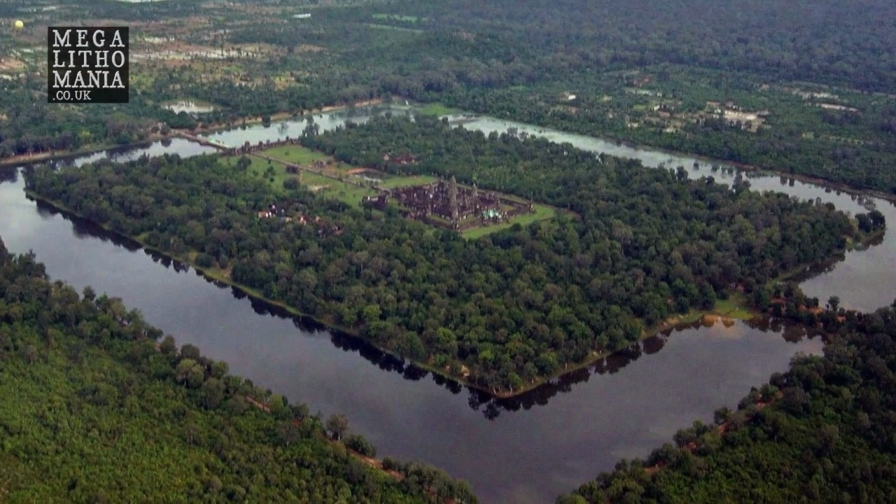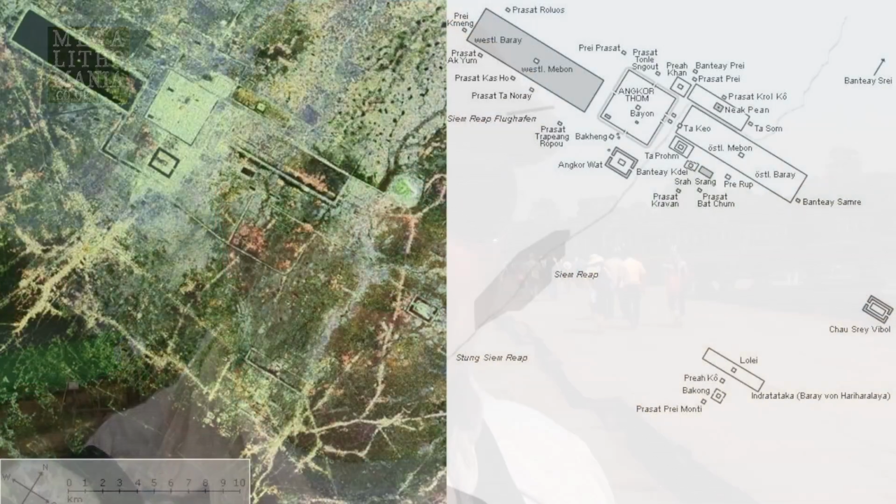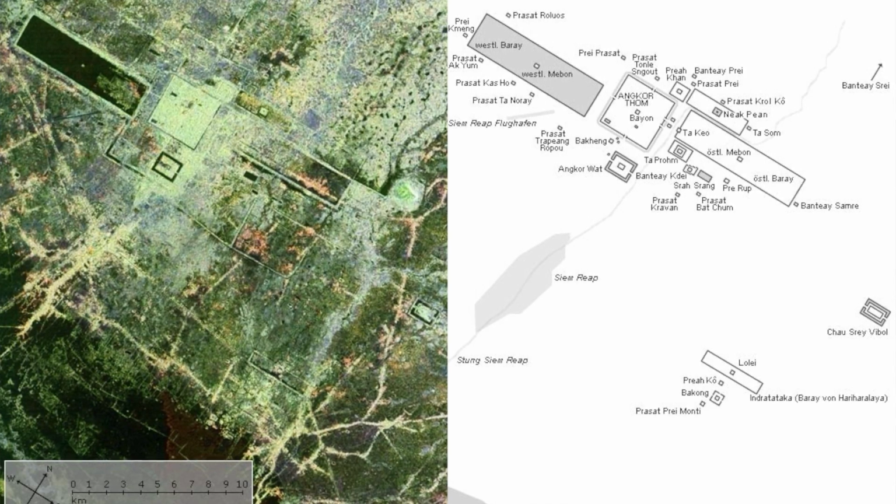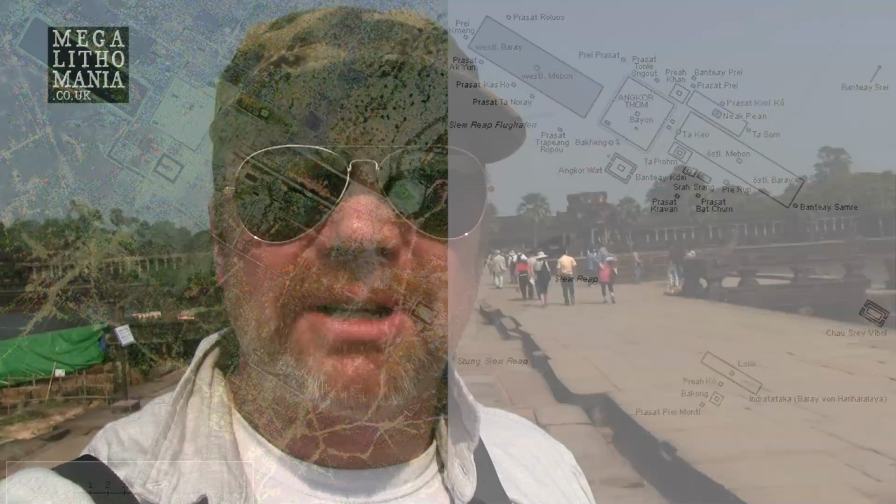But all what we're seeing already is so vast and so amazing. Just the sheer manpower, like 1 million people must have been living here. And the whole area was bigger than New York as it is now, 100 square kilometers. So it's an incredibly impressive place here at Angkor Wat and Angkor Thom.